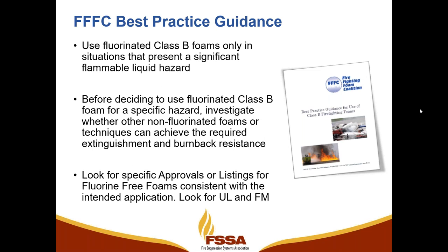But before deciding to use a fluorinated Class B foam for a specific hazard, investigate whether non-fluorinated foams or techniques can be achieved that give you the required extinguishment and burnback resistance. Again, I said there are foams that are UL listed and Factory Mutual approved, so you look to those to see whether or not they are capable of performing in your particular hazard. This says look for specific approvals or listings for fluorine-free foams consistent with the intended application. So in other words, let's say you had some dike protection and you had some foam chambers on the dike, that would be a good application for fluorine-free foam because those foam chambers, assuming there's reasonable pressure at the inlet to the chamber, give pretty good foam quality.